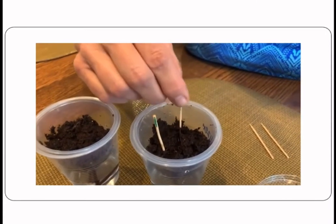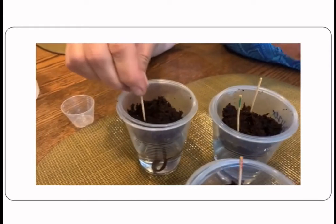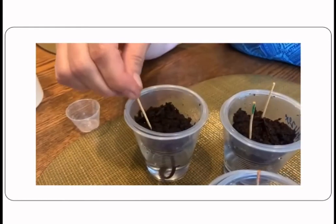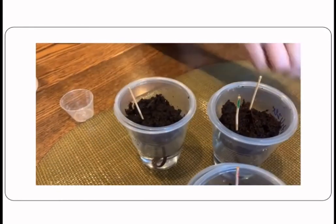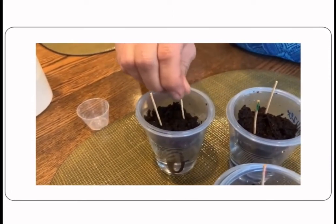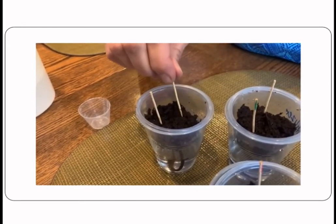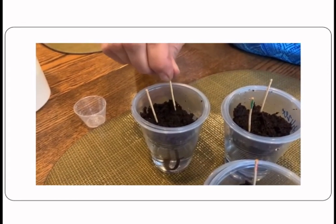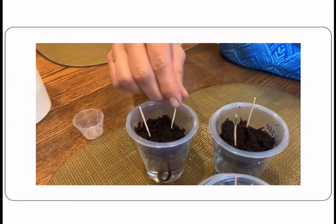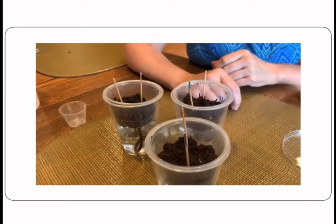And so here's this container. And then my last one, I'm gonna dig a little hole, drop the seed in and mark it. And my last one. Now you'll notice that I'm doing them kind of far apart from one another because I don't want them to be competing. And I've done exactly the same thing in each of my chambers so that again, I'm controlling my variables.